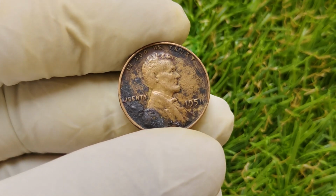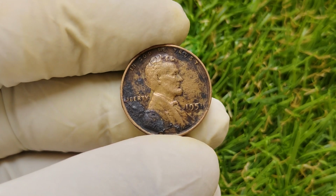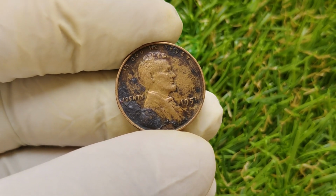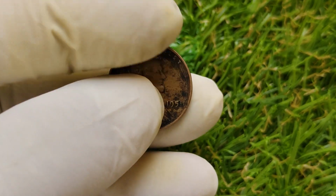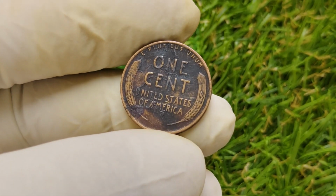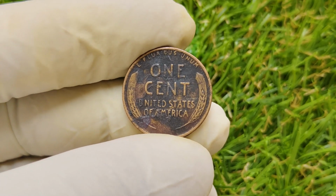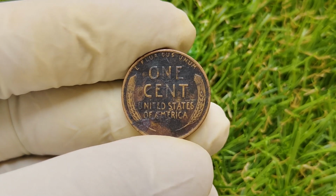We are diving deep into the world of one of the most iconic coins in American numismatic history. That's right, we're talking about the 1951 Lincoln wheat penny. This isn't just any coin. It's a coin with rich history, beautiful design, and in some cases, surprising value.